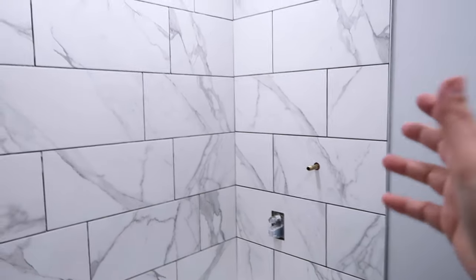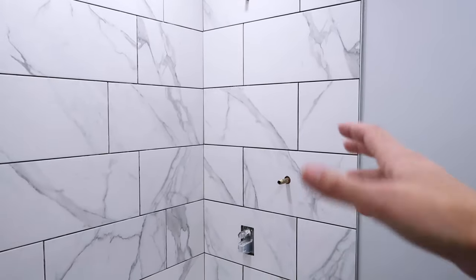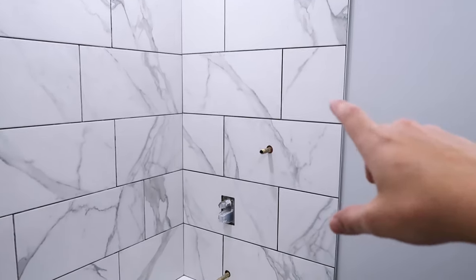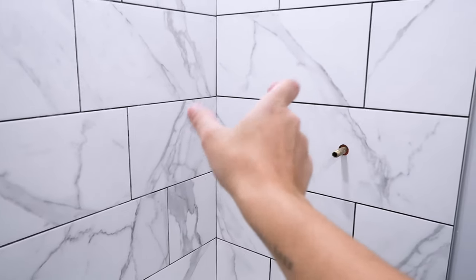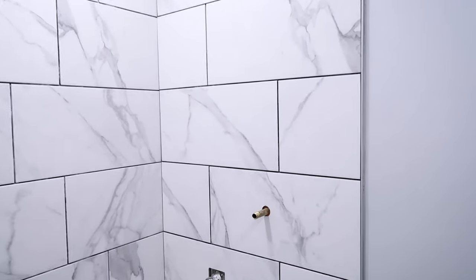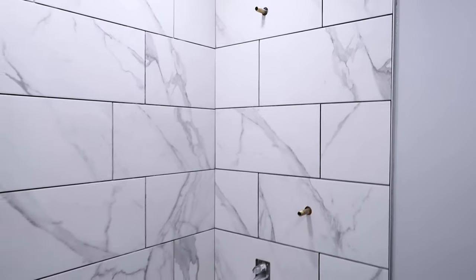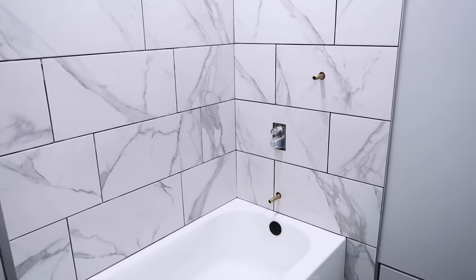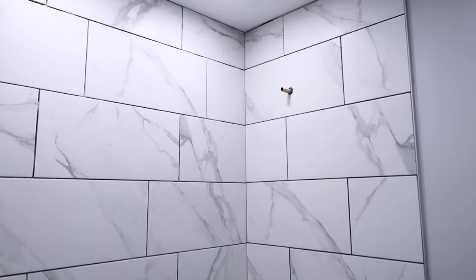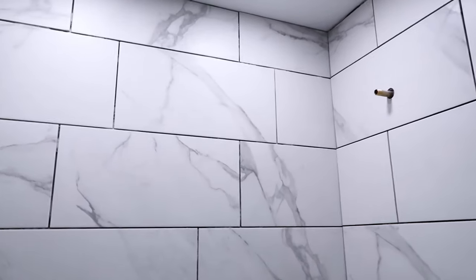Some of you that are familiar with tile might notice that it is a third overlap on the back wall and then half on the sides. I know this isn't the proper way to do it, but it was intentional. I did this because I didn't want to have tiny baby pieces keeping it one third. So it gives a little bit more lippage in some spots, not all, but I was okay with that to avoid having those tiny tiles. Overall, I'm pretty happy with how this came out. I'm not too happy with the tile. It is kind of not the best, to be honest, but it is what it is.